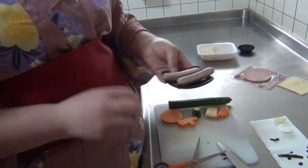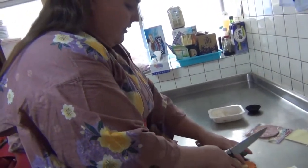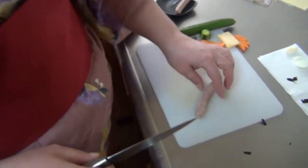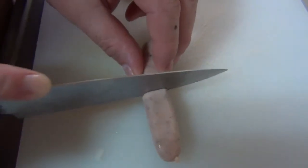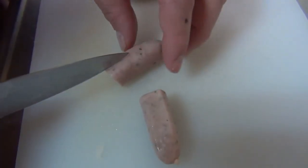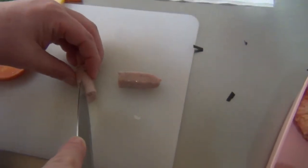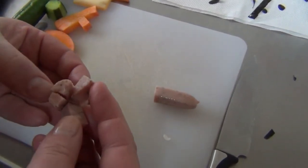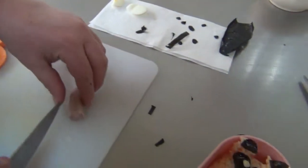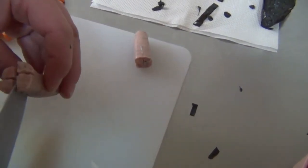You get a little sausage and a chopping board, which mine's full of stuff. Okay? And with the long one, you cut it in half. Okay. And then you take the knife and you cut it in the center. And you cut it in the center again. So you cut it 4 times. Can you see that? Good. So you do that to both sides. Okay, these are going to be little octopuses.